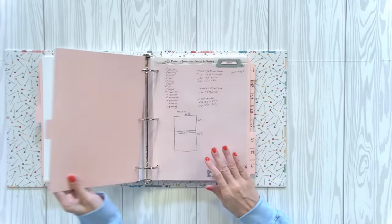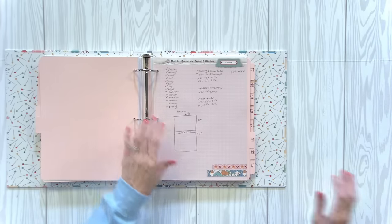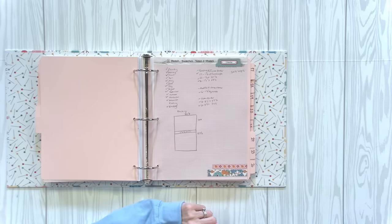Okay, now we're on A Quilting Live 2024. I went too fast. Okay, so I started here.